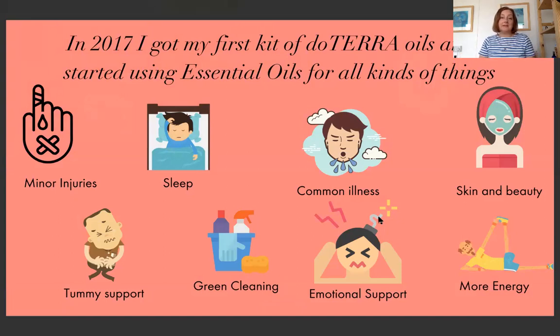What I love about using doTERRA essential oils is that they are extracted from plants, and so they're natural. So when you're using them correctly, they're completely safe. They don't have side effects. In fact, once you start using them, you'll notice all kinds of side benefits.